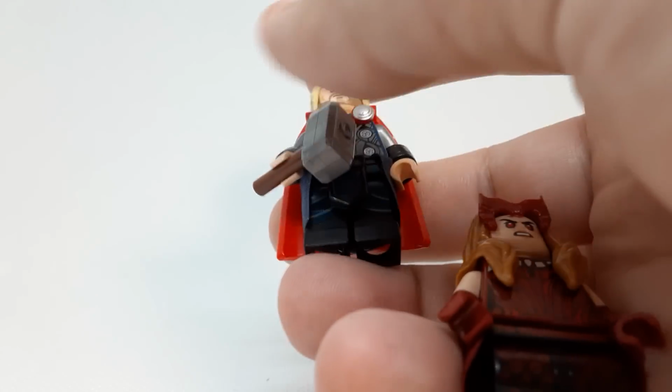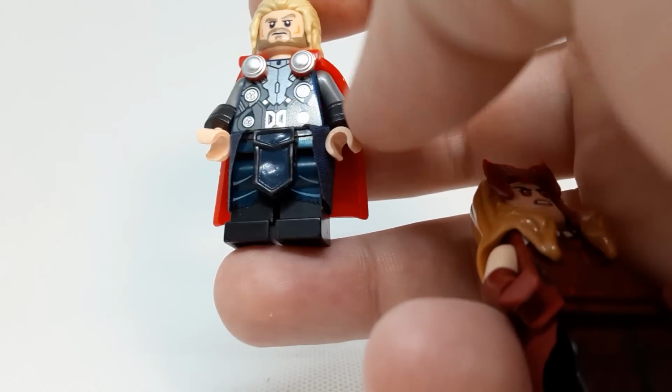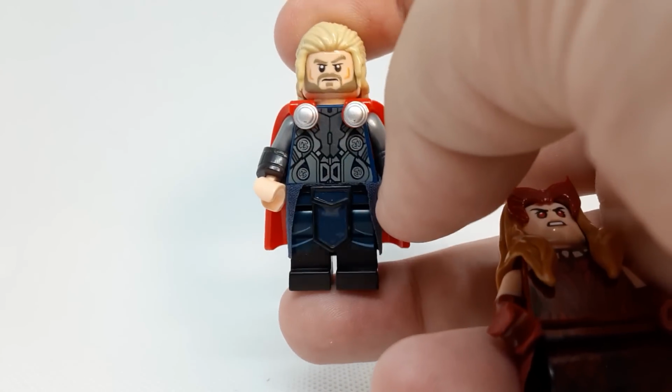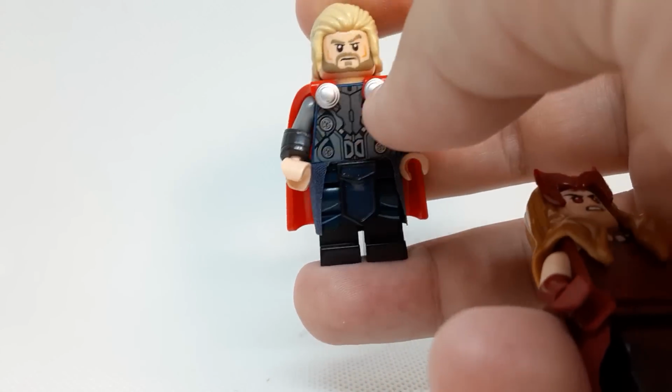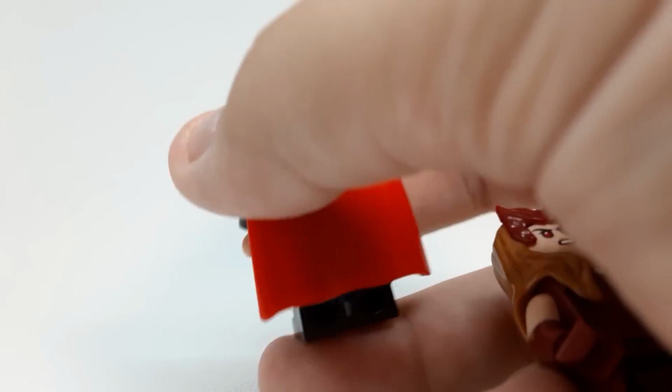Thor. I've talked about him. This dude's riddled with bootleg parts. Look at this. Gauntlets, bootleg. That's actually Aerialite. That's technically a third party. So that's not good. The cape is not, the loincloth is not bootleg. But gauntlets, bootleg company. Cape, bootleg company. Hair, bootleg company.